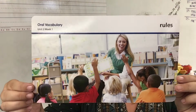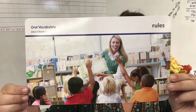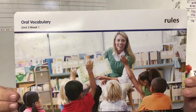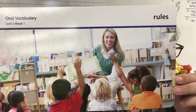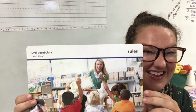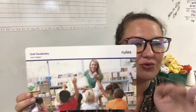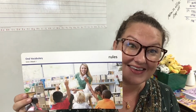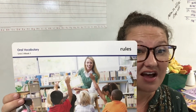Rules are something that tells you what you can or can't do, just like when you follow rules in a game. In this picture, the students are at school and they're following the classroom rules. In our classroom, just like in their classroom, we have a rule about raising our hand when we have a question or something to say. So these students are raising their hand and following the rules of the classroom.